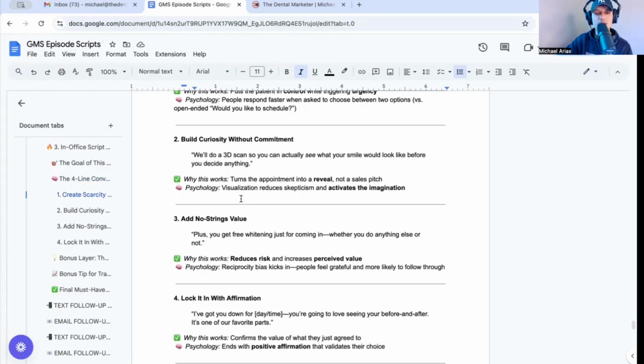It's going to sound like this. Yeah, we're going to do a 3D scan so you can actually see what your smile will look like before you decide anything. You're building curiosity without commitment. And it works because it turns the appointment into a reveal, not a sales pitch. And the psychological side is visualization reduces skepticism and activates the imagination. So always have that in mind, even if you're not doing an Invisalign day. That's just great knowledge to know: visualization reduces skepticism and activates the imagination.